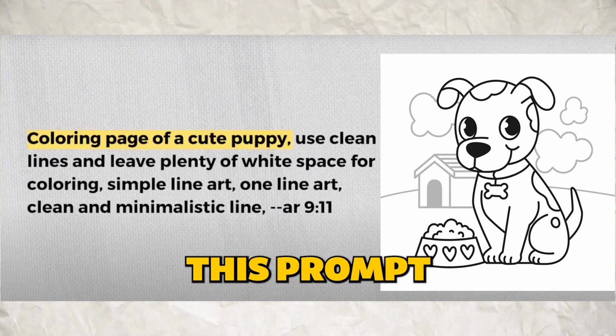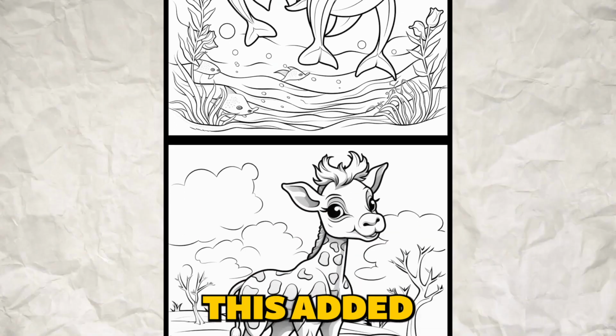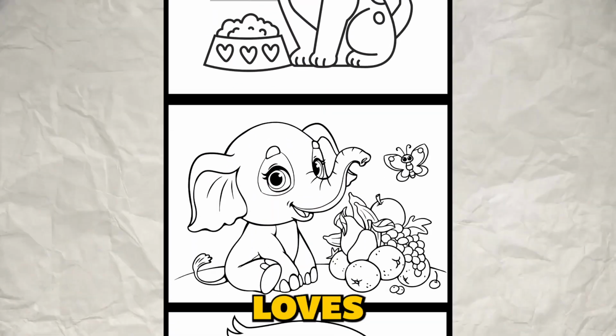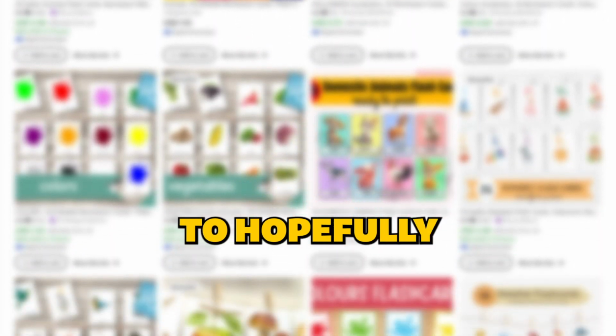You can use this prompt you see on the screen to generate the coloring pages. This added value will attract customers and increase your chances of making sales. After all, everyone loves getting things for free. Now all you need to do is keep making different designs and then list them on Etsy to hopefully start seeing results.